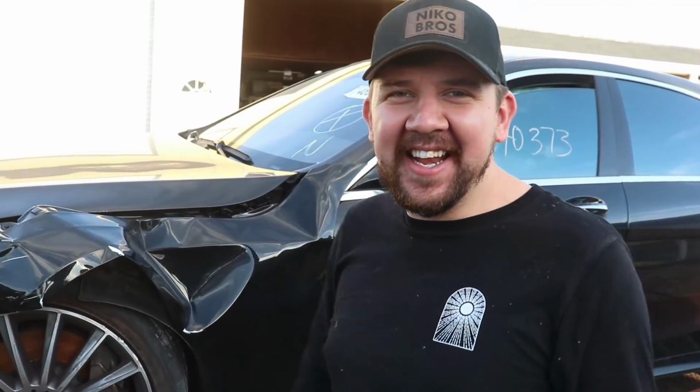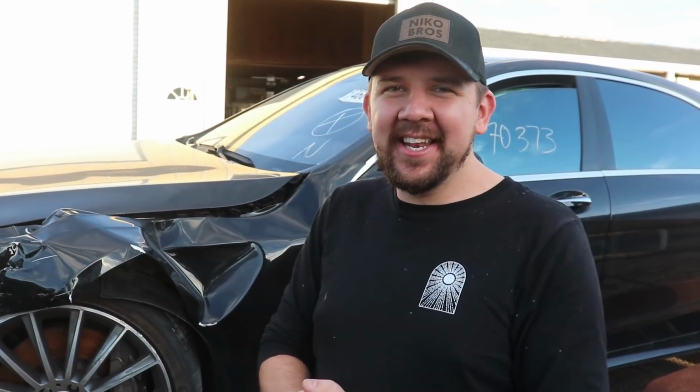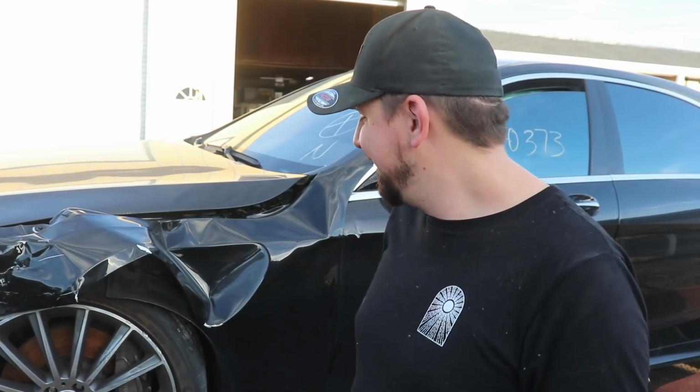Everybody, welcome back to Nico Brothers, and as you can see, we got ourselves a Mercedes. Yeah, this thing is not burned, it's not flooded, it is wrecked. A classical front end hit. I'm honestly really excited about it. It's a V8 twin turbo. I mean, dang, look at this thing.